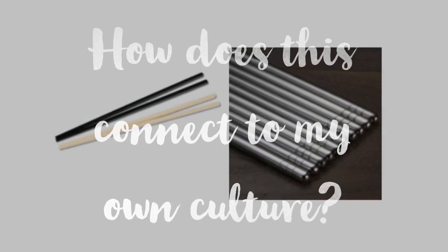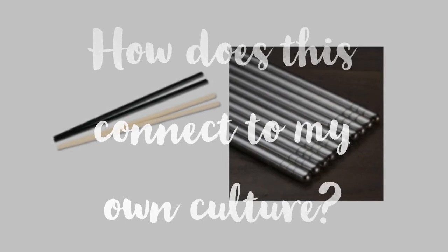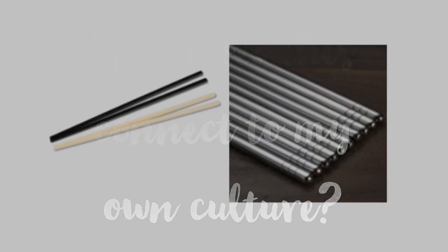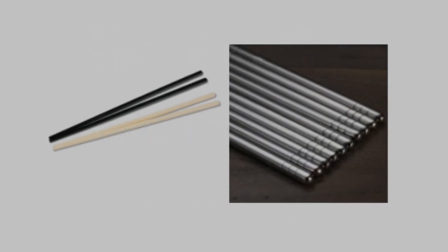Chopsticks made of plastic are popular today in Korea because they are much more durable, not flammable, and are much more affordable. Something that is different about the two cultures is that Korean chopsticks were usually made of metal, not wood. On the other hand, wooden chopsticks are more common in Japan.